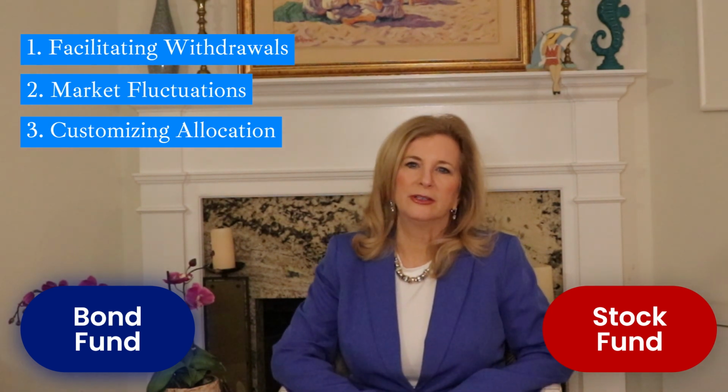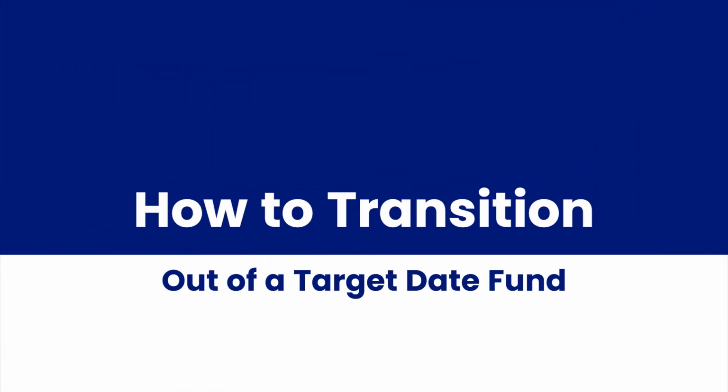3. Customizing your allocation. Everyone's retirement journey is unique. Rolling over your target date fund gives you the freedom to adjust your stock and bond allocations to better suit your individual risk tolerance and income needs. So, how do you go about transitioning out of a target date fund? Here's a simple checklist to help guide you.